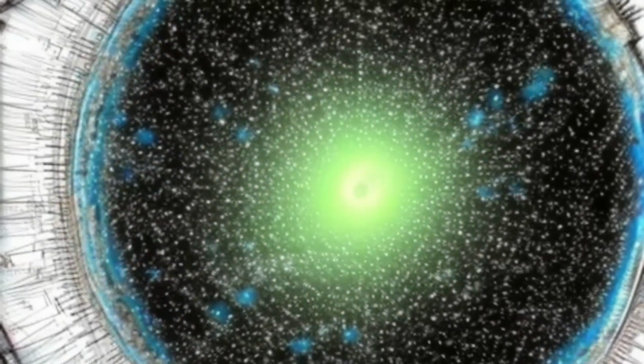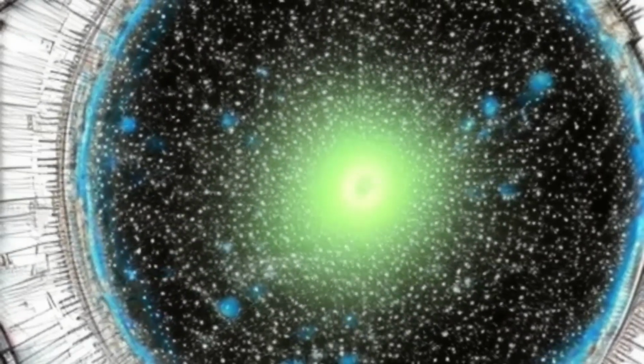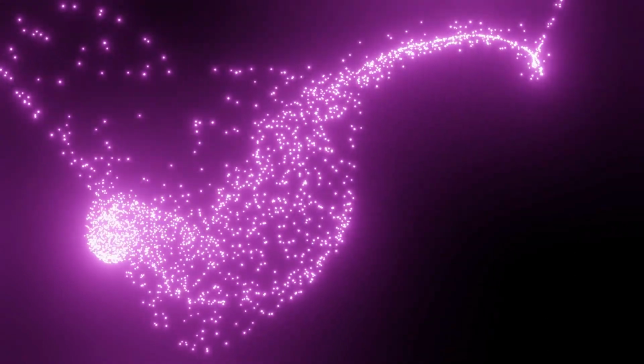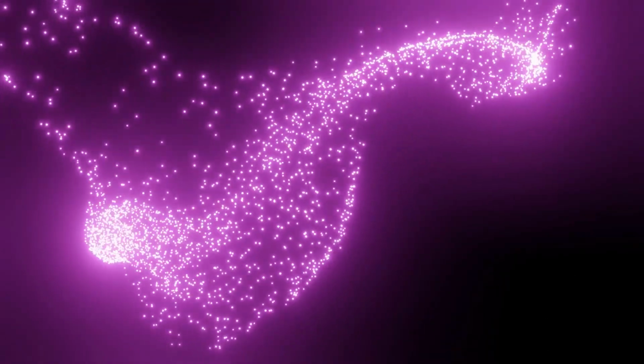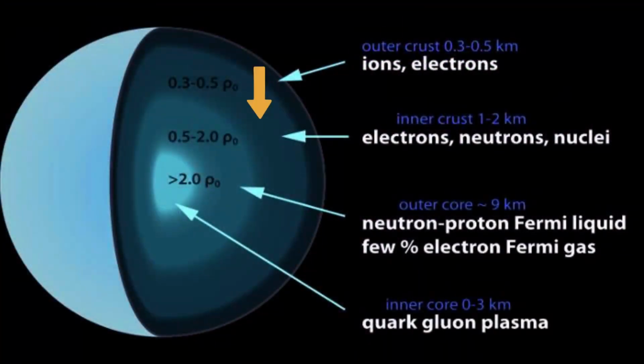This process continues down to the point when there are so many neutrons in the nuclei that they start to leak out of the nuclei. The neutron instability point, below which free neutrons start to form pairs that make up a neutron superfluid liquid with zero viscosity, is the transition between the outer and inner crusts.